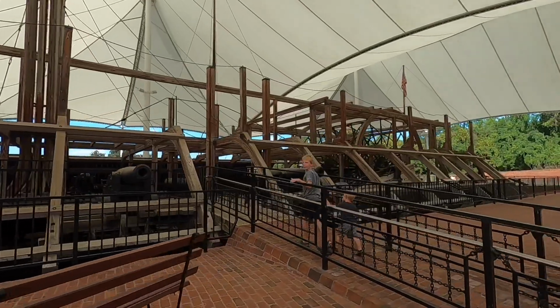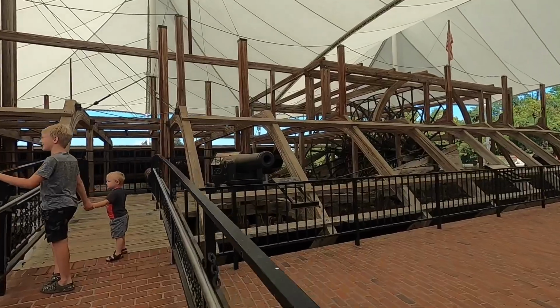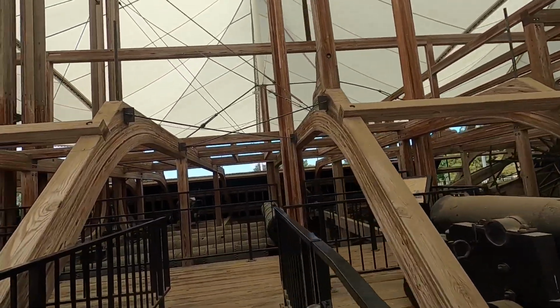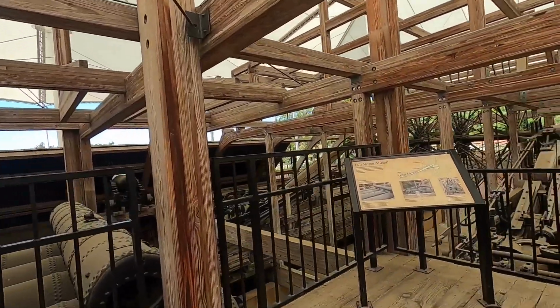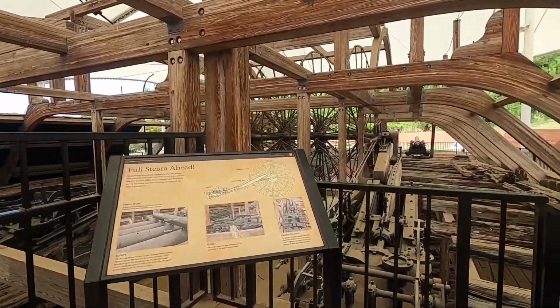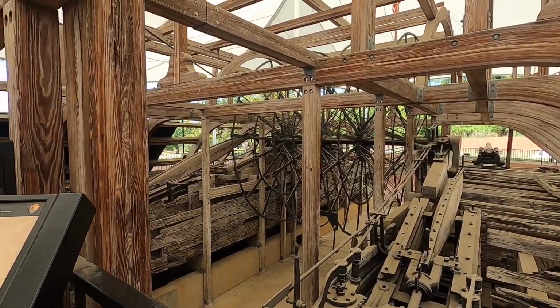Let's go take a walk through. Wow. Very cool. Look at that. Oh, they had a paddle wheel. Check that out. Full steam ahead. It was run by steam. Check that out. Look at that. That's how it propelled.